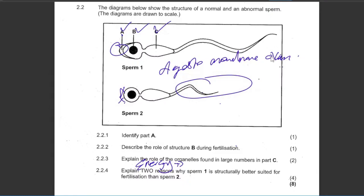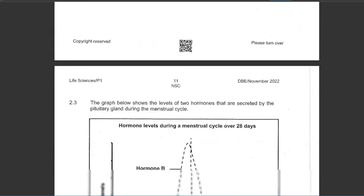Both have the tail, but one tail is long and big so that it can provide enough propulsion force, and then the sperm can swim a great distance and reach the ovum so that fertilization can take place. Hence, sperm one is better adapted to carry out fertilization.